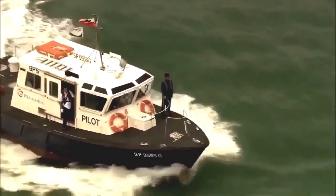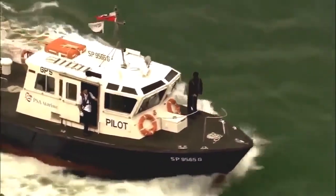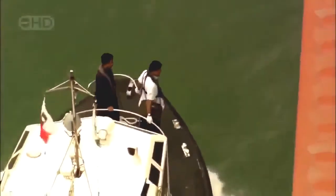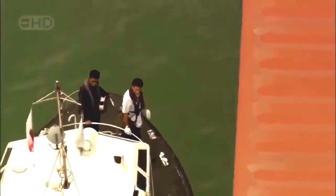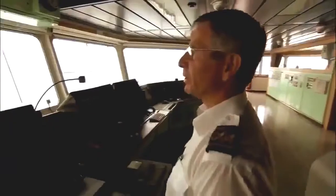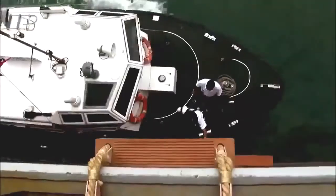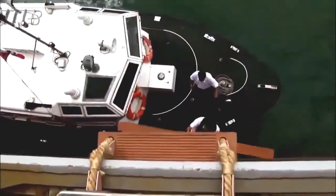Every harbor has its own secrets. Fast currents, changing tides, shallow waters. In a tricky maneuver, the Atlanta is about to pick up the man who knows these waters like the back of his hand. Zamil Nair has been a pilot in Singapore port for over 20 years. Well, we trust him, but you've got to watch what he's doing. So until you're actually tied up, you can't relax.